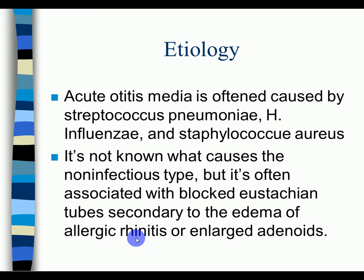About 75% of all children seen by a pediatrician have had one episode of otitis media by at least 2 years of age. Again, it's very uncommon once the children reach over age 7.